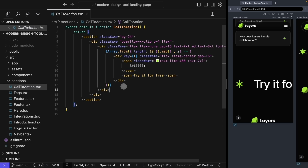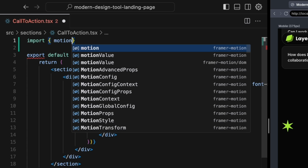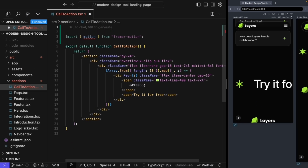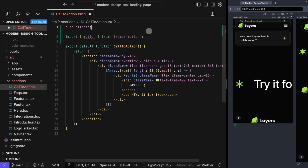And we've done this before with our logo ticker, so we're going to use a very similar animation here to enable this particular animation to happen. So let's go up to the top of our file and import motion from Framer Motion. And of course, because this is becoming a client component, because we are using state and JavaScript and all that, we will need to add the use client directive to keep Next.js happy with our non-server rendered component.